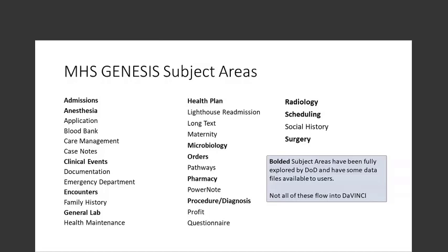The encounters file is the big monster, and encounters are very different in MHS GENESIS than they are in either VA systems or DoD systems. I'll talk about that a little bit in a little bit. General laboratory, the health plan data is where they store if people have other health insurance. For DoD, this is where they're storing also information about their enrollment.